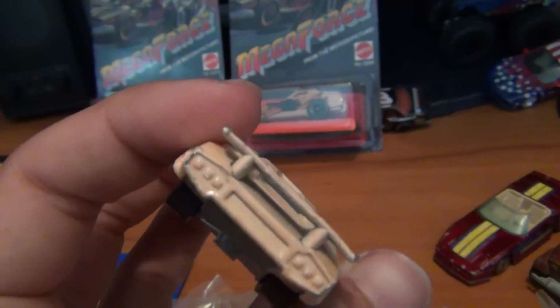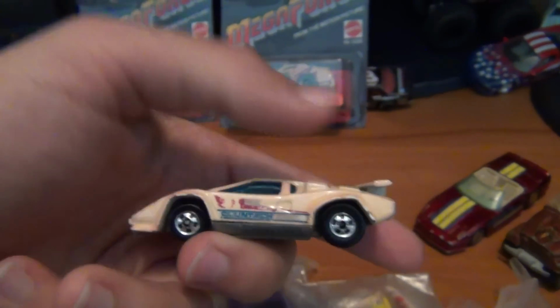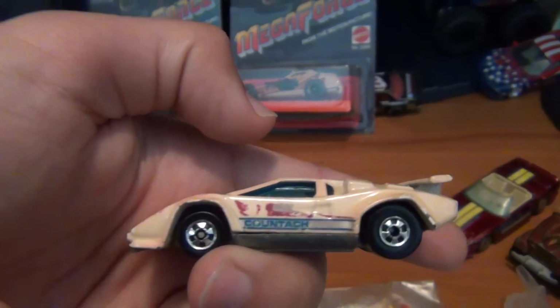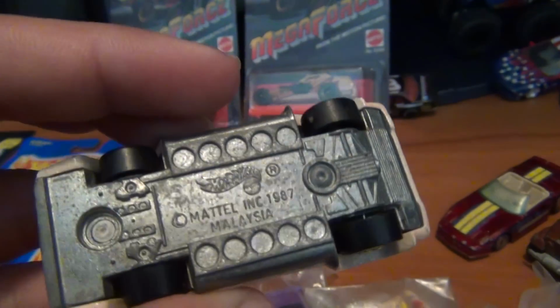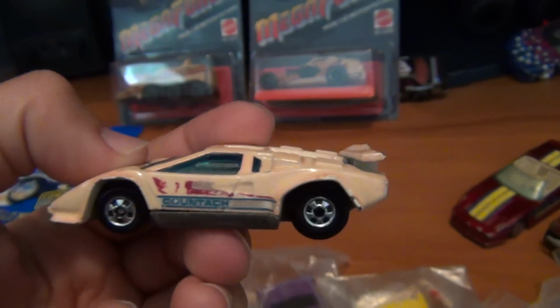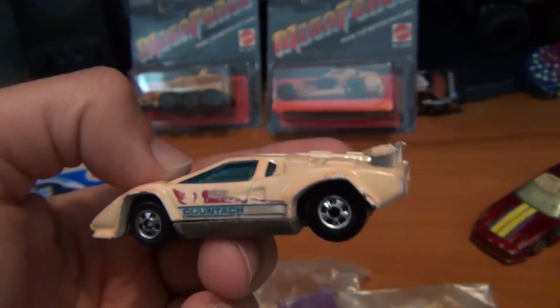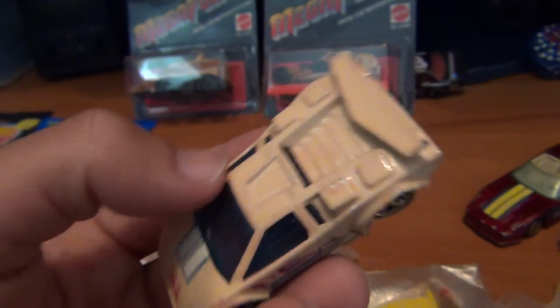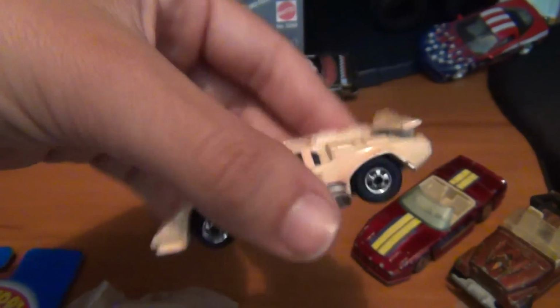As you can see, she's a bit faded, but love the shape of this Lamborghini. One of my favourite Lamborghinis ever made, you could say. Love the shape. Pretty sure she was made near the end of the 80s. Looks ahead of its time as well. Very nice looking car indeed. Love the shape of it. Very beautiful indeed. And a bit of a shame she's a bit faded, but that's how a few of the Color Racers have turned out when you find them loose. But anyway, still cool nevertheless.